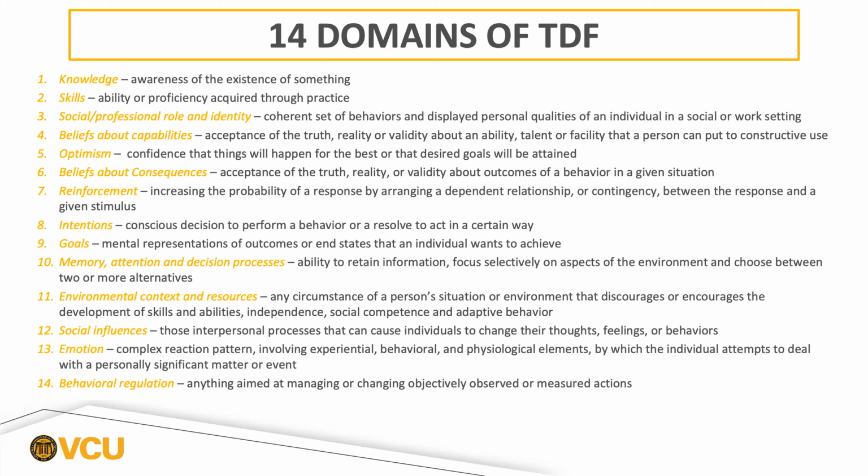Beliefs about consequences, so what happens if I do the behavior. Reinforcement, any reward system or stimuli that would help them continue to implement those changes. Intentions, again very similar to the theory of planned behavior and reasoned action. Goals, so if someone has a goal, I want to lose weight, then it's easier to pursue something that is your goal. Memory, attention, and decision processes.